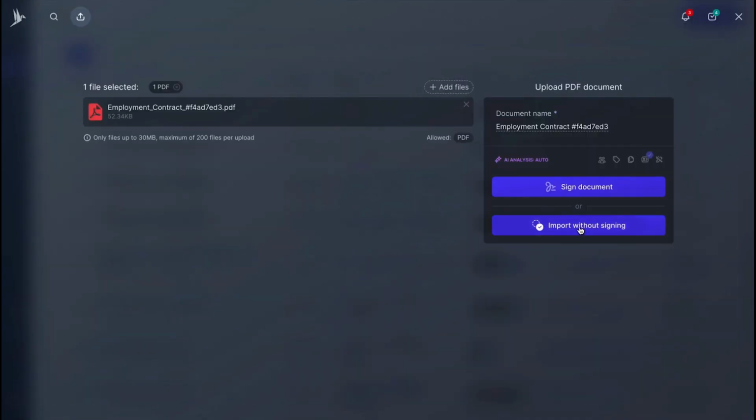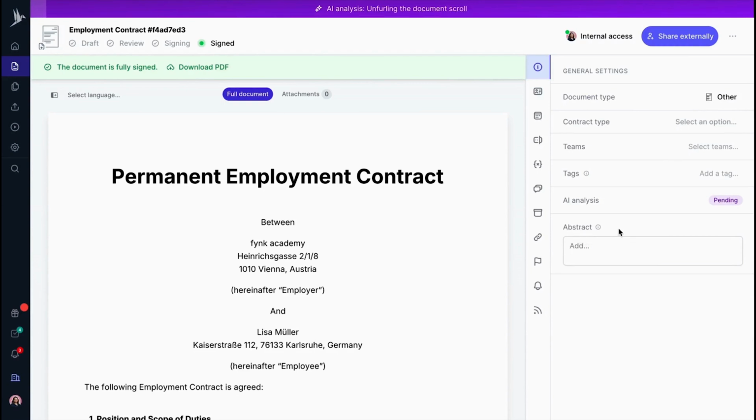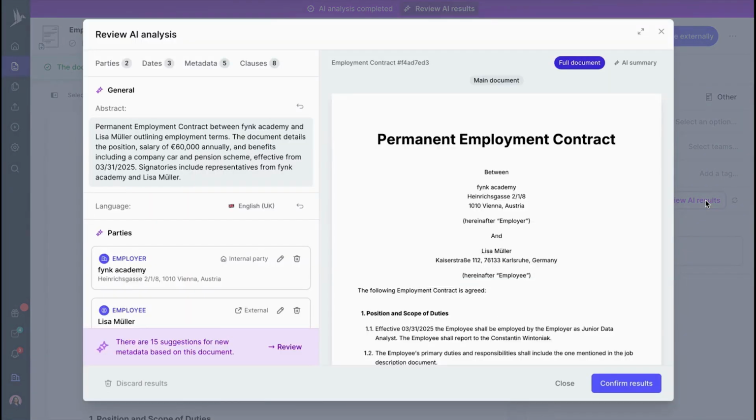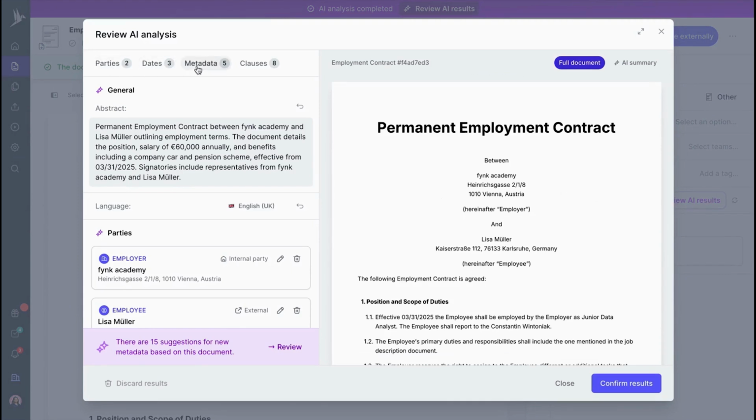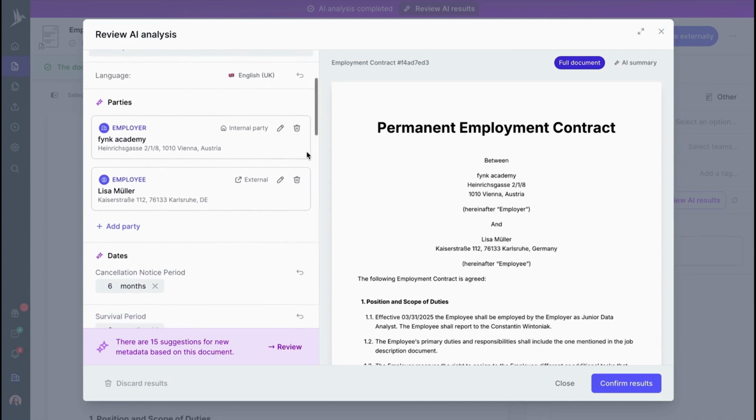You can upload a contract, whether it's digital, a scan, or even handwritten, and the AI will extract the key info for you. It highlights important dates, payment terms, unusual clauses, and helps you spot risks. You can even train it to follow your company's rules, flagging anything that doesn't meet your policies. It basically acts like a smart assistant scanning your contracts.